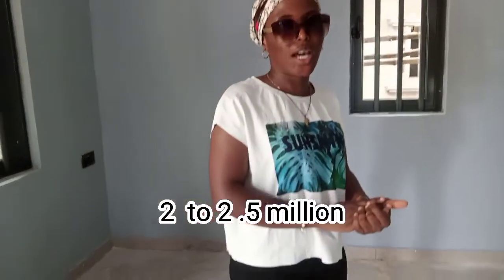The duplex itself is not for rent. It's for the owner of the place. But let's say someone wants it. How many rooms do we have in this duplex? It's five bedrooms. So if someone wants to rent this five-bedroom duplex, how much would it cost? It's a lot of money, we're talking about millions. Normally the two-bedroom is almost 1 million, so we're talking about really close to, if not over, 2 million. It will be more than 2 million, guys, almost 4 to 5 million, up to 5 million.